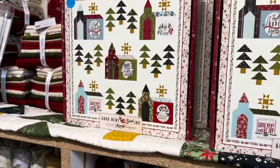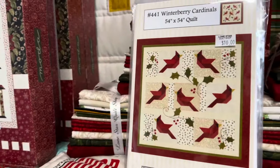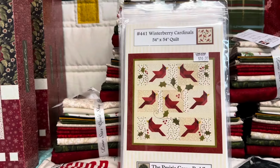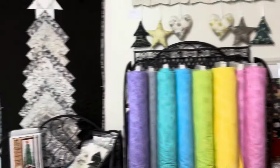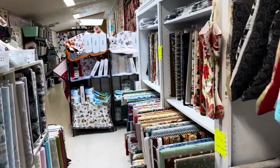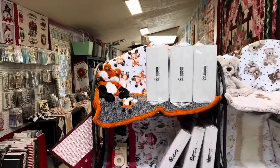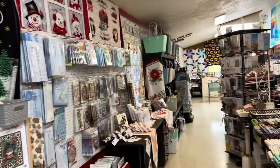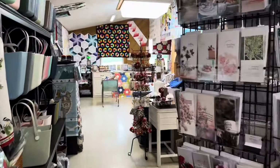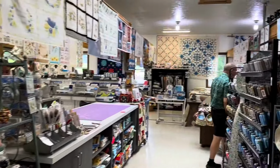There's a kit. No, stay away from the kit. Well, that looks cute. Oh, I like that. Really nice shop. This was one that's on Stephanie's list, and I can see why. There's lots to choose from, and I'll do some shopping in a minute after I do the video.